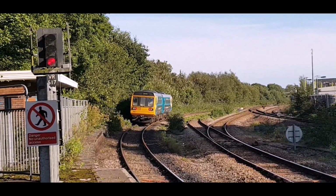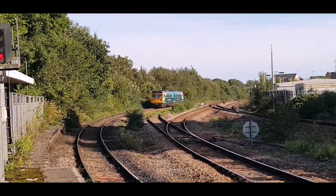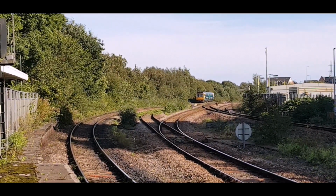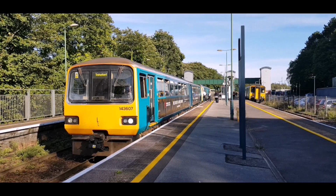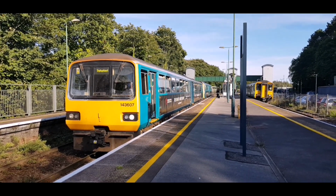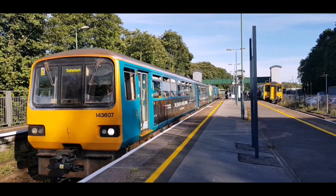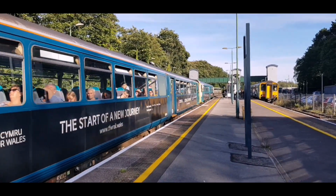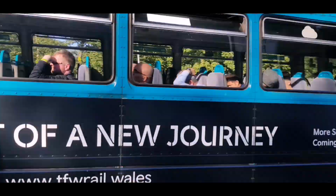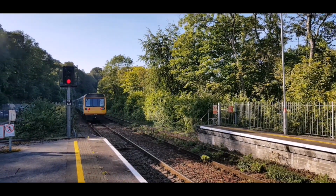As I'm hoping to get onto the city line now, hopefully touch lucky for a pacer. Now you've got a 143 and a 142 combination at Radyr going to Treherbert. 143.607 on the front. On the right, we've got 152.42. Not sure what that's doing. I hope that's not on the city line, otherwise it'll be a bore, and I'll have to wait for the next one. 142.081 is on the back, disappearing off into the greenery.